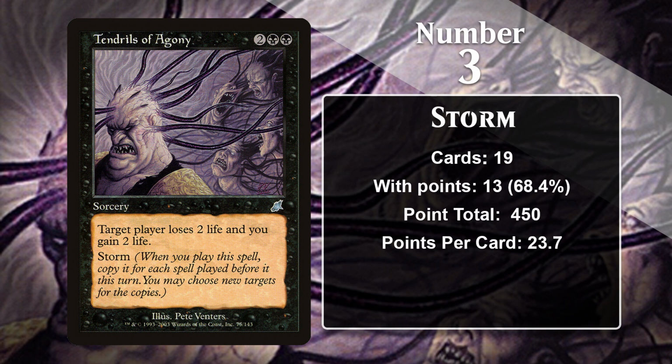Much like Dredge, Wizards underrated just how great the mechanic was. Storm is behind only Dredge in terms of the percentage of cards with the mechanic that have been played, with an impressive 68.4%. So, when you cast a card with Storm, you get to create a copy of that spell for each other spell you cast that turn. Clearly, in playtesting, Wizards really only thought about Standard, thinking, well, how are you really going to get a high storm count here? And they were sort of right.